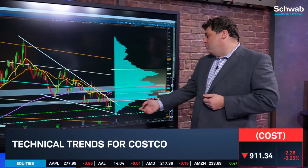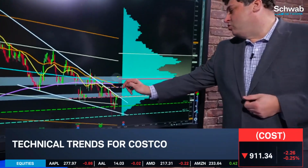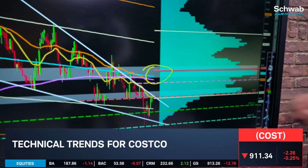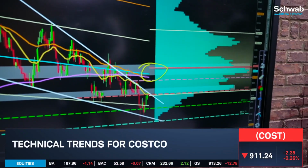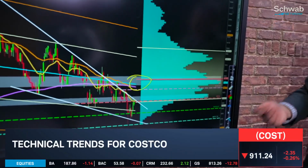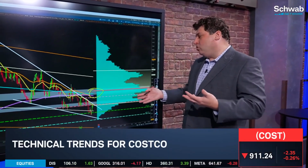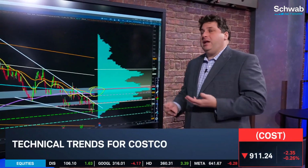Finally, when we look at our volume profile study, point of control, heaviest trading area, comes in here near 945. We also have our linear regression line in teal, our fair value line at about 937. So once again, very heavy confluence of technical indicators in that general area to be on the lookout for if we do hold on to these lows near 890.